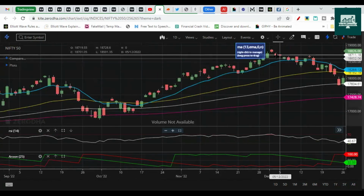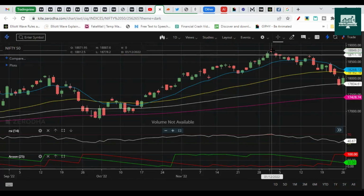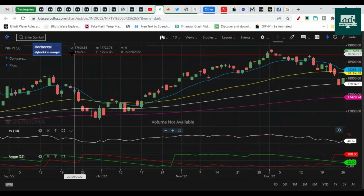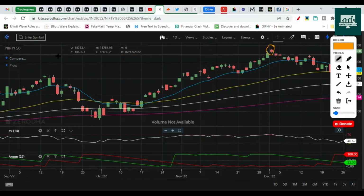You can see here, last time around 2nd December, it gave a gap down opening here, right? So this is the gap down opening, and what was the last candle's close here? This close is 18,812, right? So watch here, this red candle, the last red candle's close value.